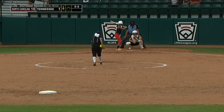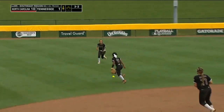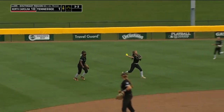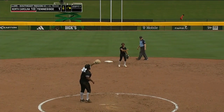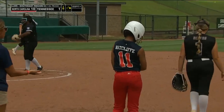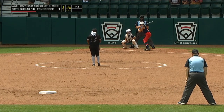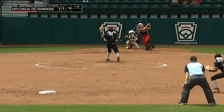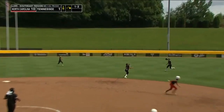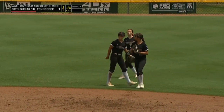A 10-1 lead for North Carolina. Radcliffe to left and drops that one in. Second base hit of the day for Radcliffe, and for the 5th time today, the leadoff batter is on. Will turn 13 1 month from today. The 1-2 to right, coming in to make the catch is Pringle. One away.